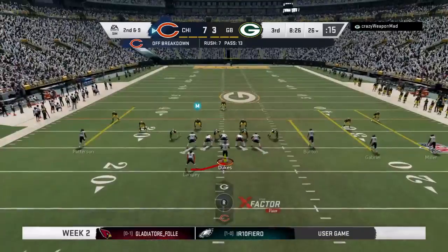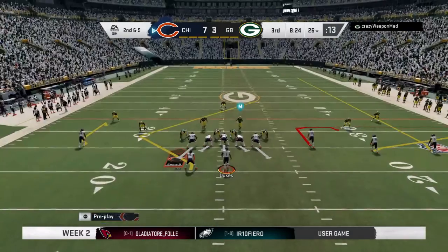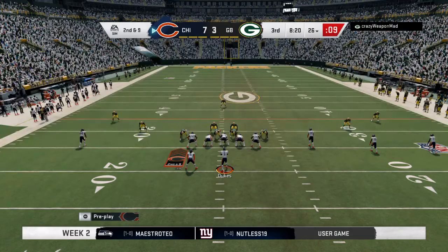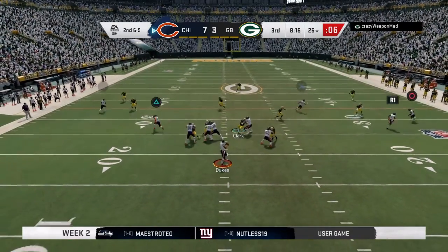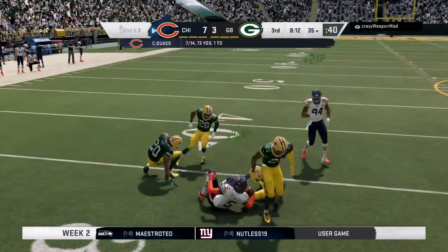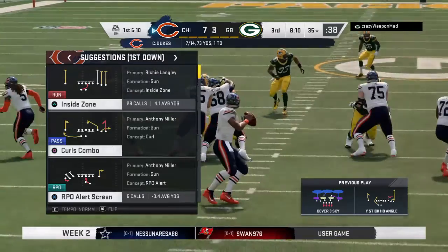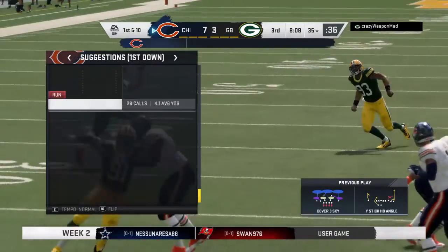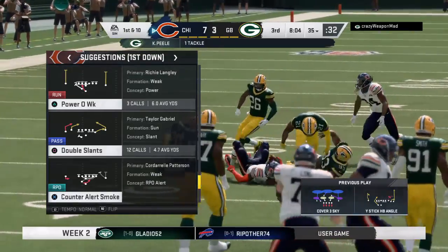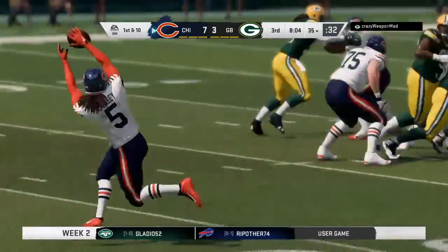The last play got just a yard. Here's 2nd and 9 from the 26. 2nd and 9 now, and he's got his man out of the backfield. That's complete, and he's able to take this one up to the 35-yard line. 9 yards to pick up there, and it's a first down. First down, Bears.